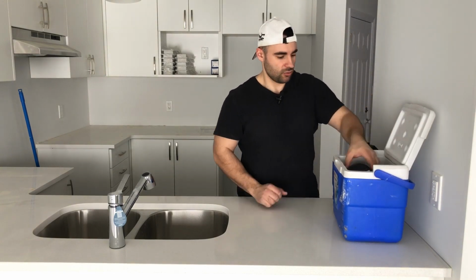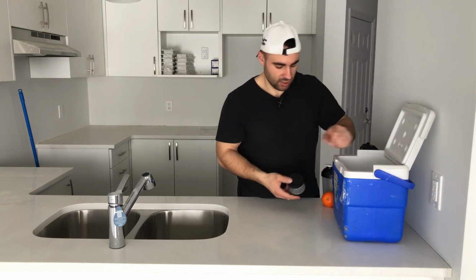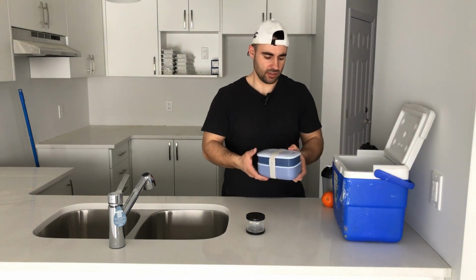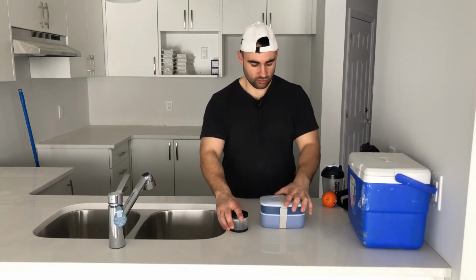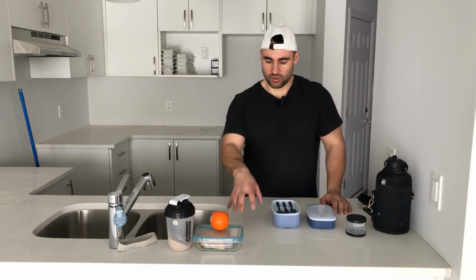And what I have here for lunch, set these aside. I have my vitamins here that I will take. And then I also have this Bento box. Some of you guys might be remembering this if you are some OG watchers of the channel from about a year ago. So as you can see here, I've split up my lunch into two different parts.